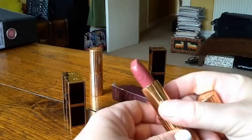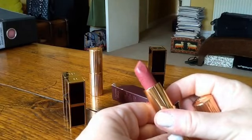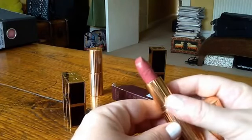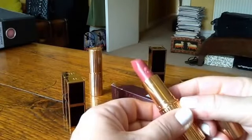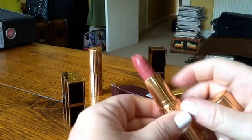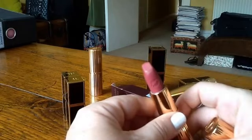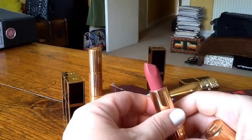Now, this is said to be a plummy purple by Miss Tilbury on her website. I don't see it that way at all. I'd call it a mauvey pink, a deep mauvey pink. You can see straight away the very pretty engraving of the Hot Lips, which I think is unique to this range, and also the slightly unusual shaping of the lipstick with this flat square at the top to make it easier to apply. And I would agree, it definitely is easier to apply.